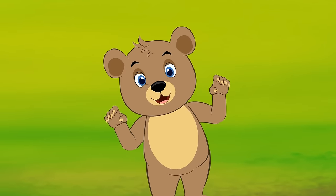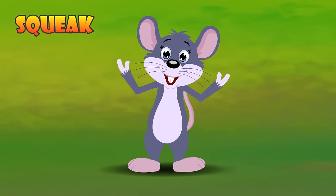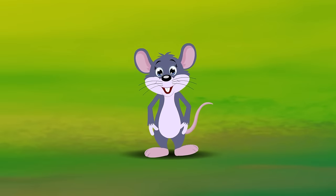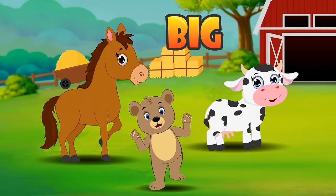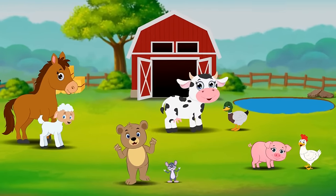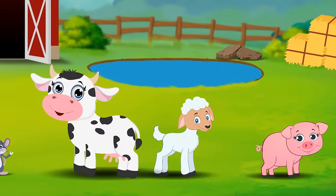I am a big bear, roar, roar. Here's my friend the mouse, squeak, squeak, squeak. I wave my furry arms and the mouse taps their toes. Make a big circle, round and round we go. Whee! Big, big animals and little animals too. Everybody's dancing, dancing with each other. Break it down!